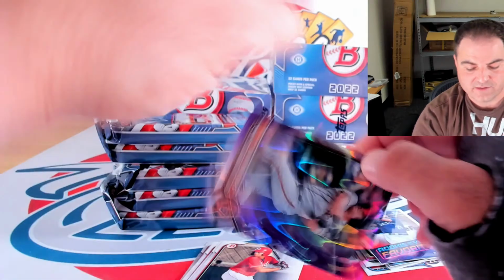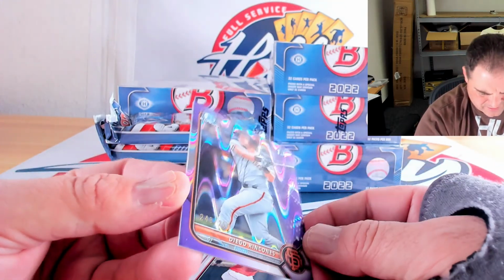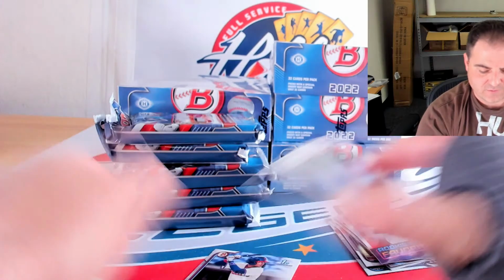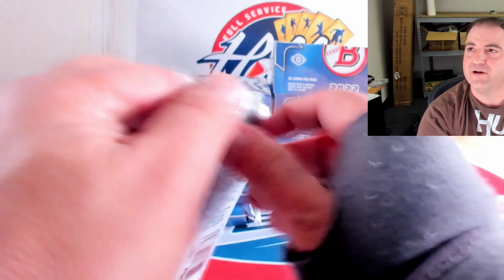Diego Rincones. He was a mid-tier guy. 248 out of 250 on the purple Ray Wave refractor, or lava, whatever that was called back then. Probably lava. It looked like a lava parallel.